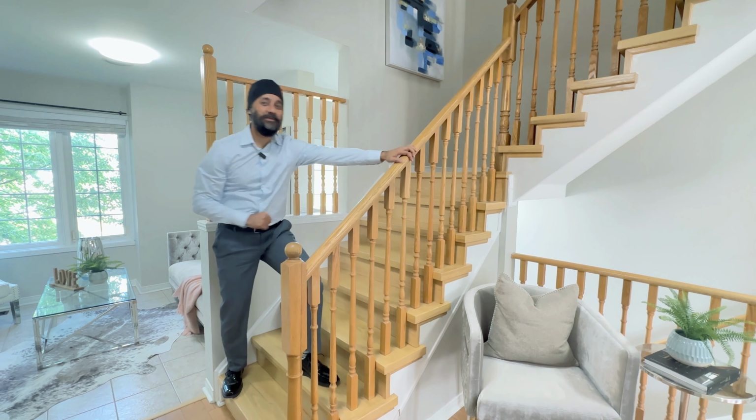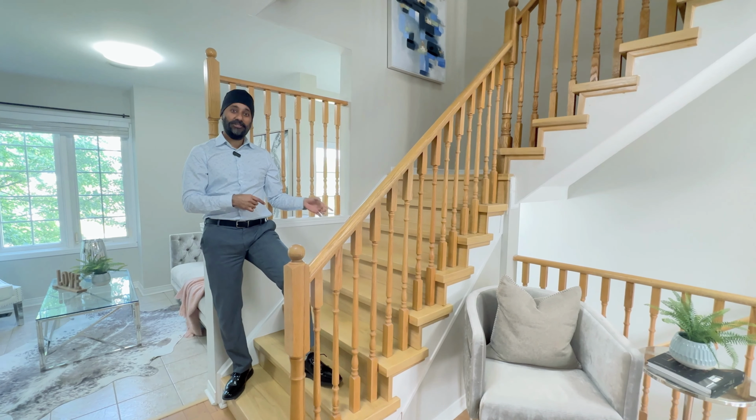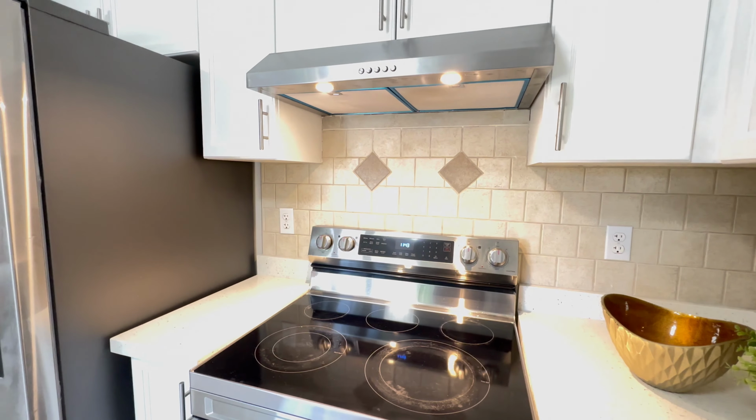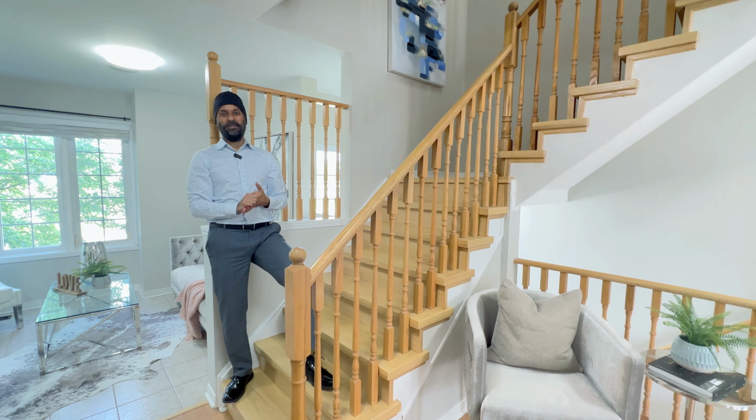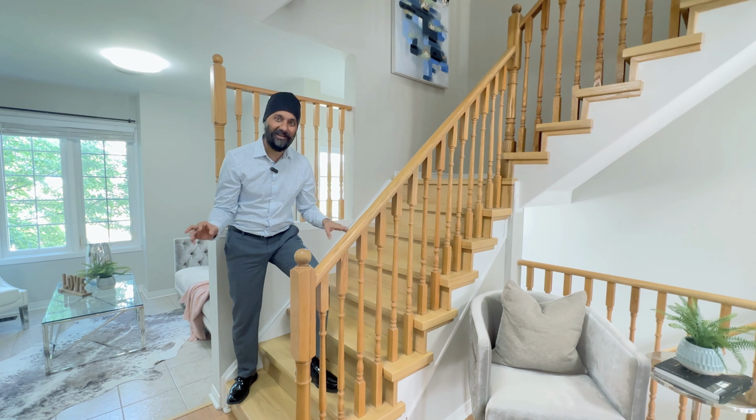Hey, before we go upstairs, check this one out. Hardwood stairs which have been recently upgraded. There are a lot of upgrades in this house that have been recently done, and I also want to tell you, you know what, there's no carpet in this house. Let's go.